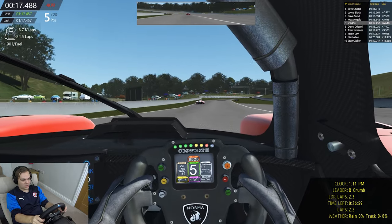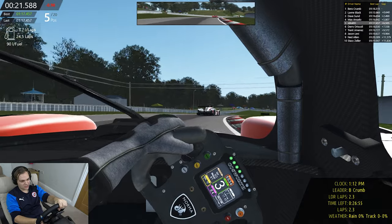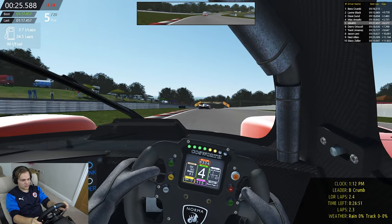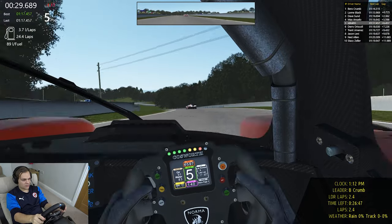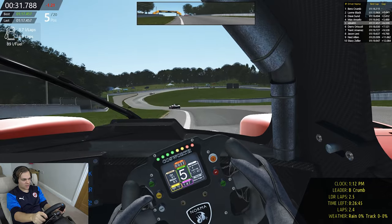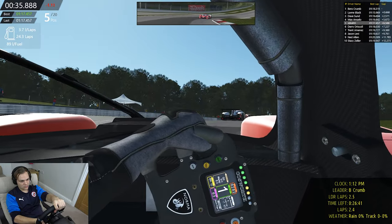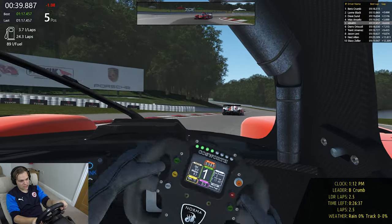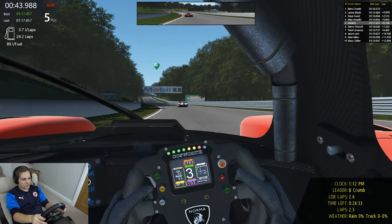I don't even think apexes really matter around this track. You just got to carry as much speed as you can. See if we can catch old mate in front of us, get a move done. Ah, that curb is so gnarly. You want to get close to it, but you do not want to touch it.